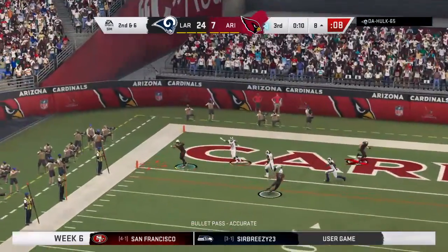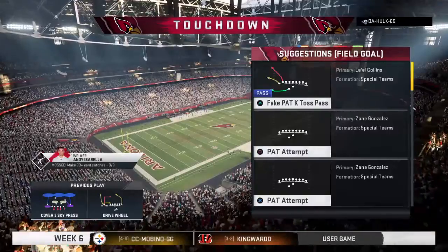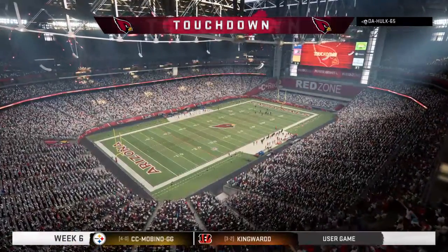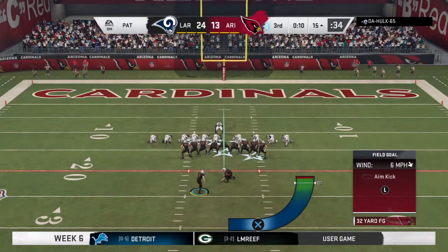To throw on 2nd and 6. Murray. And that is caught. Touchdown, Cardinals. From 8 yards out. And the Cardinals get a bit closer.